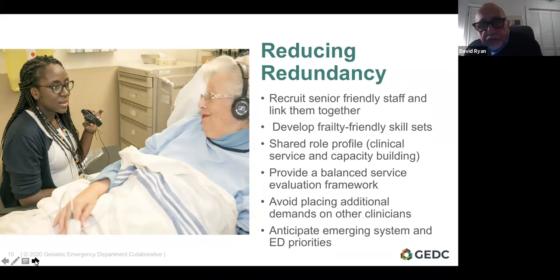So how did we reduce redundancy? Well, we recruited senior-friendly staff and linked them together. And we developed a frailty-friendly skill set. And we shared roles. We developed a shared role so that every emergency department didn't have to recreate this for themselves. We developed a balanced scorecard approach to the evaluation of the service.